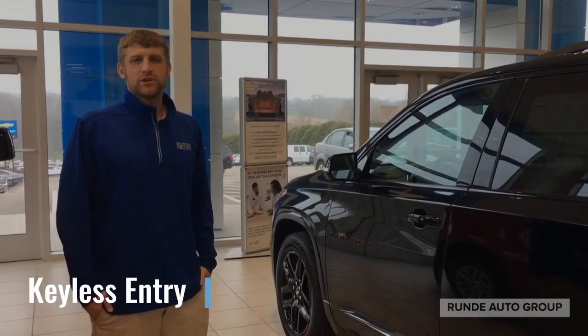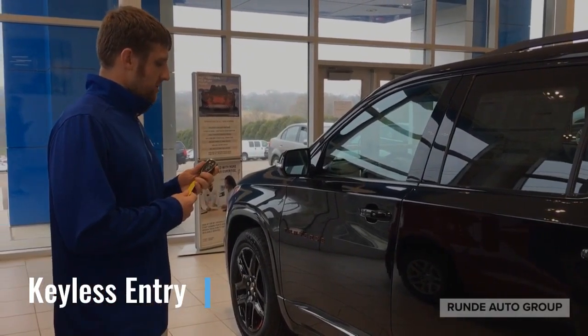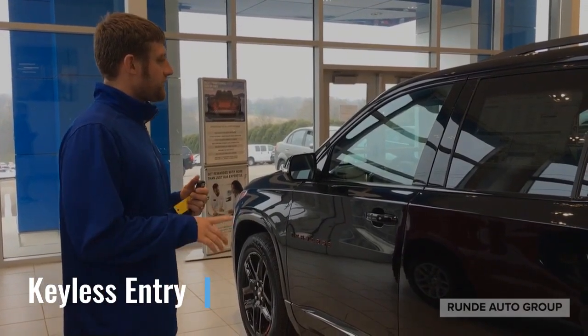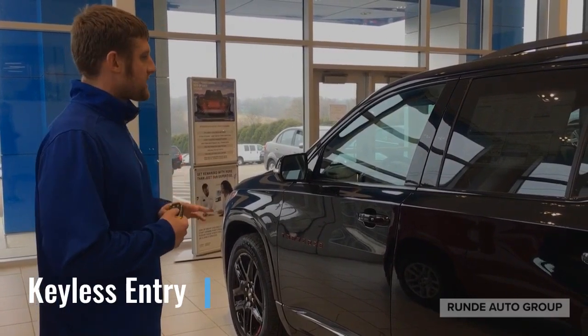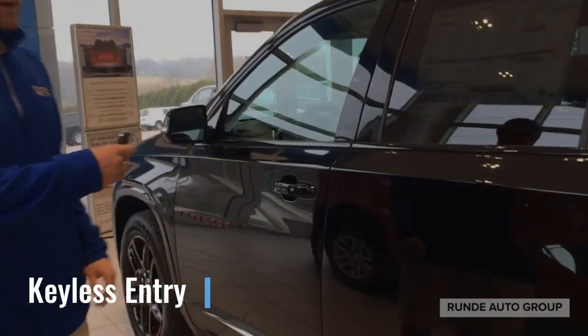So the first thing I want to show is the keyless entry. Now in all these vehicles it's keyless entry, so you don't have to physically put the key in to start it. So that can change stuff up with the lock and unlock system. How this works is if you have the key fob, then you can unlock and lock the car with this little chrome piece here when you're within 3 feet.